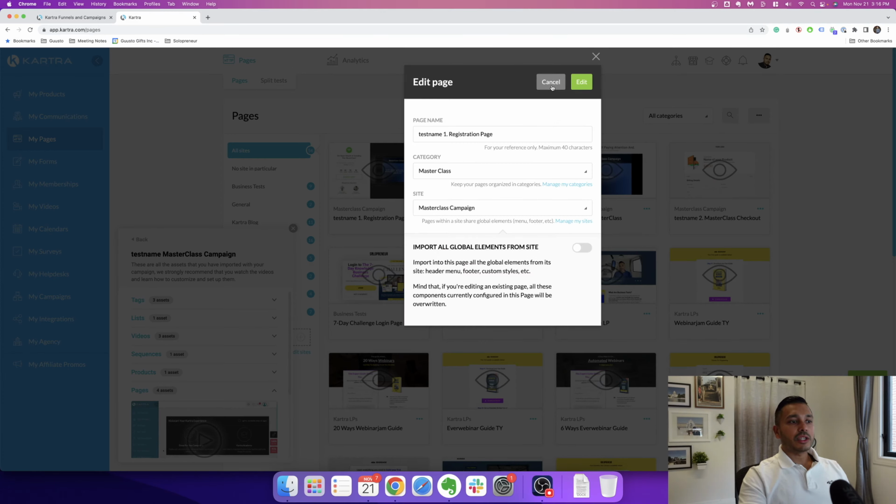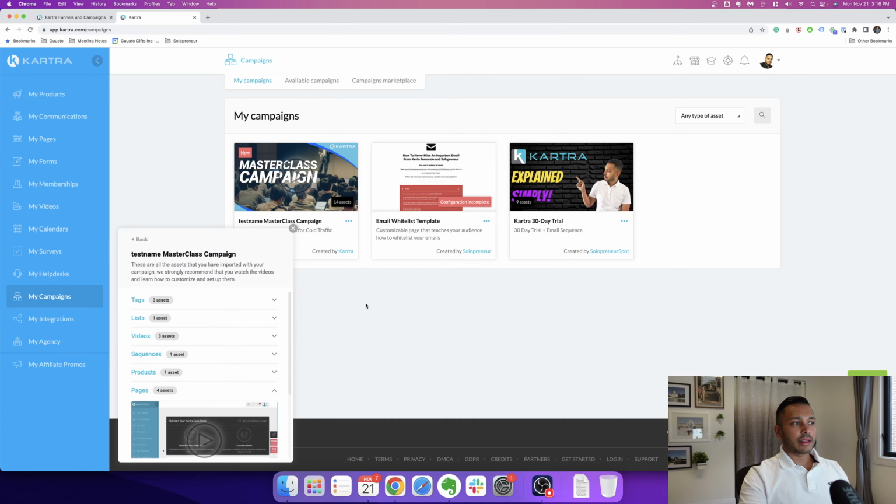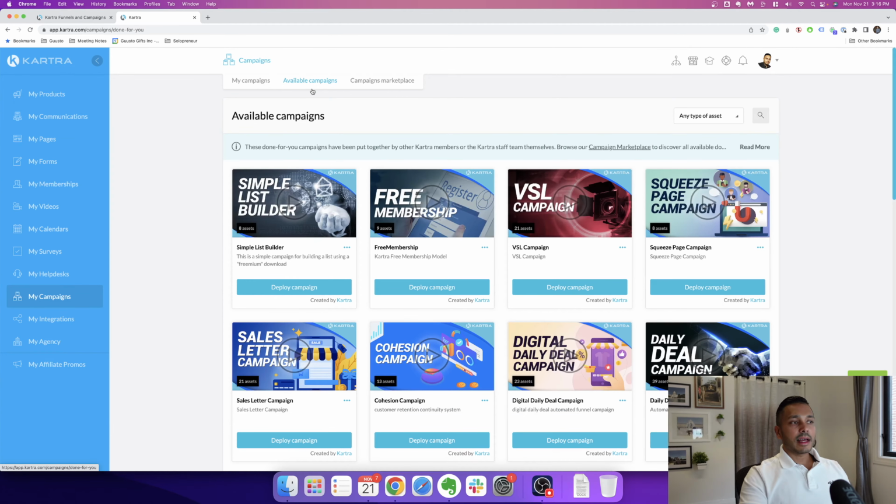Again, I'm going to get into each section individually, but the thing to take away here is that it created all of these assets for you and it's walking you through step by step how to successfully customize them so that you can personalize it for obviously what you're selling and your business. And again, that was just one example, but you could do it to build a list.